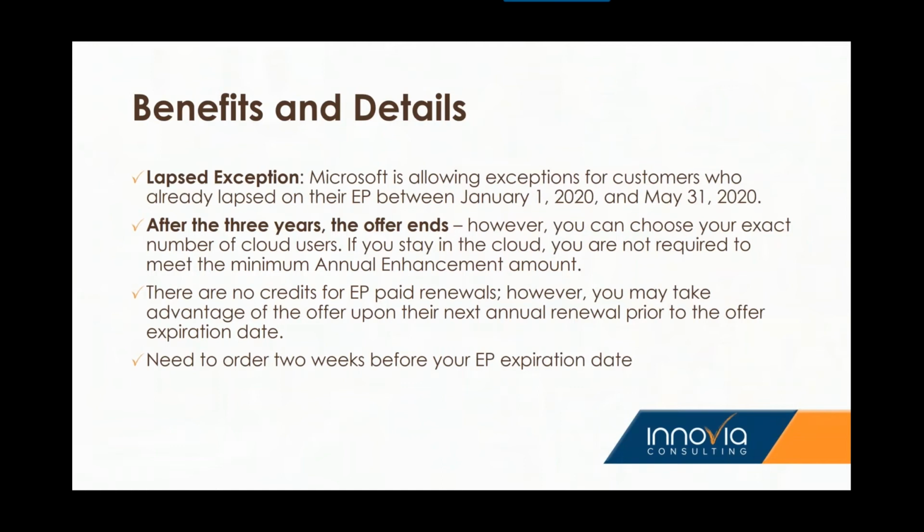Those of you that are planning on cutting a check to your partner for enhancement, hold it. Those that have already cut a check this week, talk to your partner real quick and ask them to not process that with Microsoft. Once they process it with Microsoft, show's over. There's no getting that money back. Their maintenance is a holy grail. They will not credit anything back. So if it's already done, water over the dam. You'll have to wait. And again, you need to order this about 2 weeks before your lapse date.